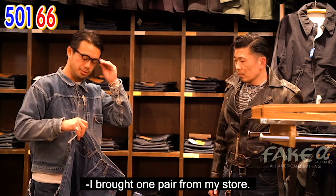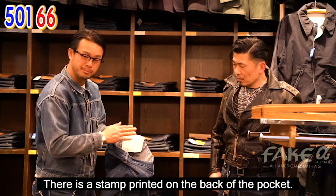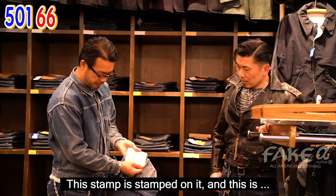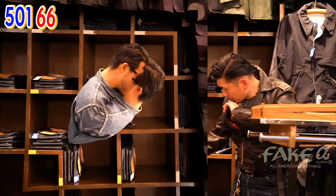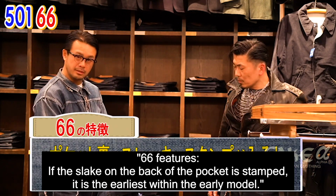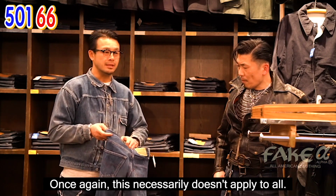Today, I also brought one pair from my store. The color is about 60% and it is beautiful. There is a stamp printed on the back of the pocket. You can check the year and stuff here. This stamp is stamped on it, and it may or may not be included, but if a small E model has it, then it is the early model. If the back of the pocket is stamped, it is the earliest within the early model. Once again, this doesn't necessarily apply to all.